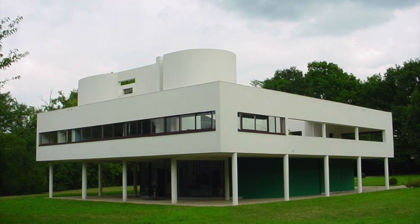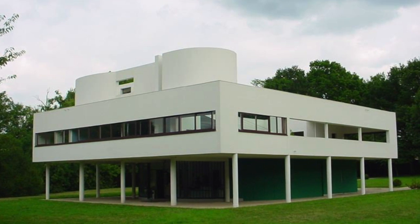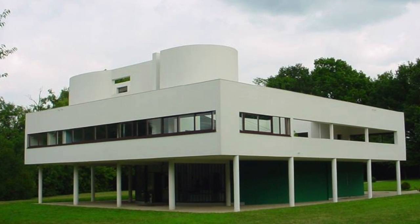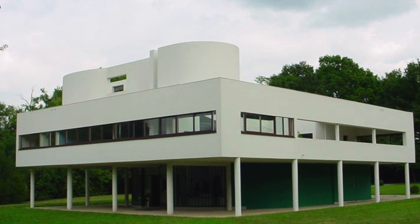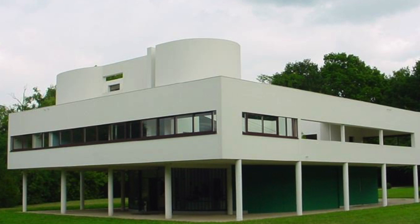Small town of Poissy, outside of Paris, you can discover a plain white rectangular mass floating amidst a lush landscape. This is Le Corbusier's Villa Savoye of 1931. Architects commonly reference this building even to this day. We thought it would be interesting to talk about why this building earned its popularity.